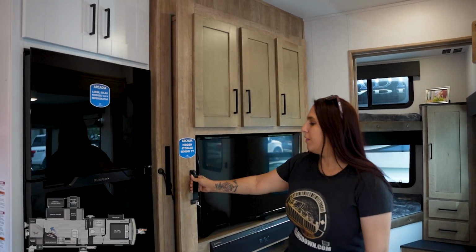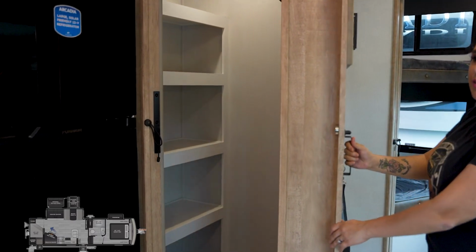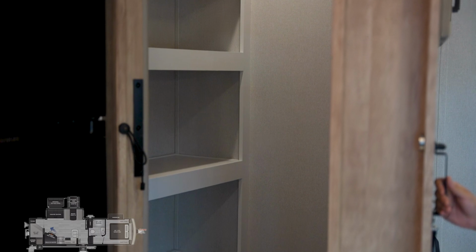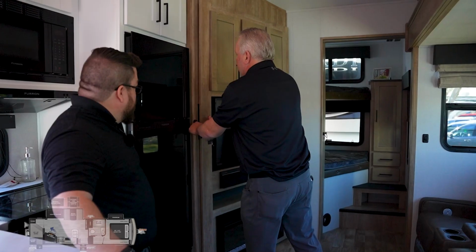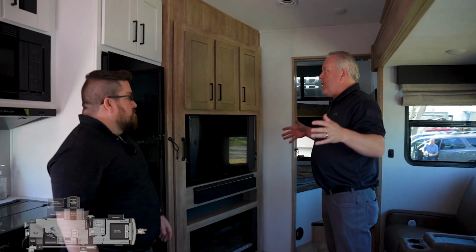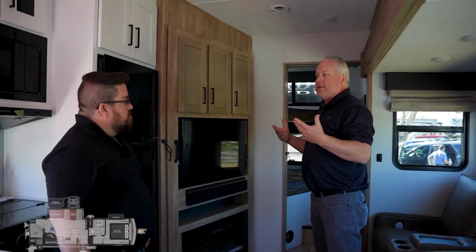But it gives you that flexible storage where you can put brooms, normally sweepers, maybe you have a Dyson, things of that nature you can't put into a cupboard. You can actually put it into this unit here. That was smart. Very, very smart. Again, our whole goal is, yeah, we could build a 43 footer, but we're trying to get it as small as we can, as light as we can.